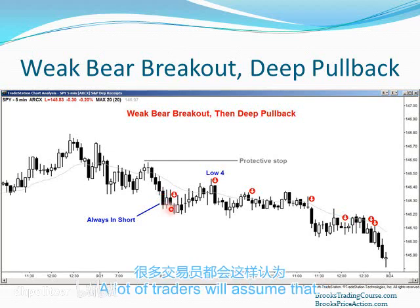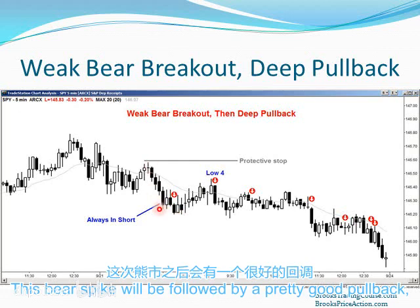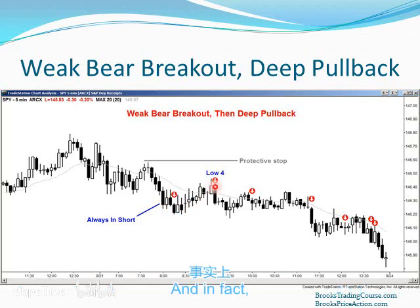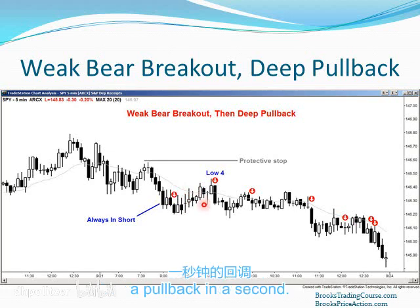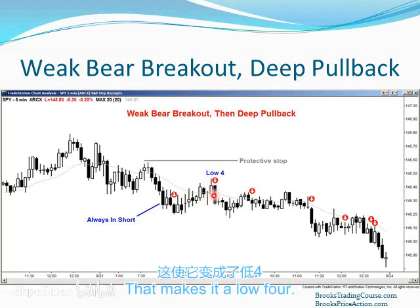A lot of traders will assume that this bear spike will be followed by a pretty good pullback. And here the market rallied for about 10 or 15 bars. And it in fact formed a low four short in a bear channel. We had a push up here. Okay, so that sets up a low 1. We had a second push up here, sets up a low 2, did not trigger. Then we had another breakout, a pullback, and a second breakout. So 4 pushes up, that makes it a low 4.